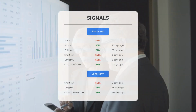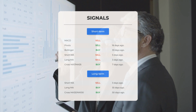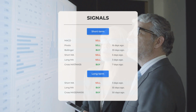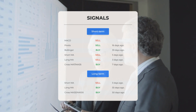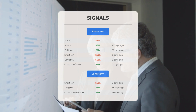Here are some other signals you might find interesting. Moving Average Convergence Divergence, sell signal. Pivots, sell signal 16 days ago. Bollinger, buy signal 33 days ago. Short-term moving average, sell signal 5 days ago. Long-term moving average, sell signal 3 days ago. The relation between the short and the long moving averages, buy signal 7 days ago.